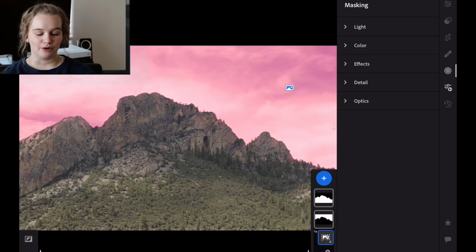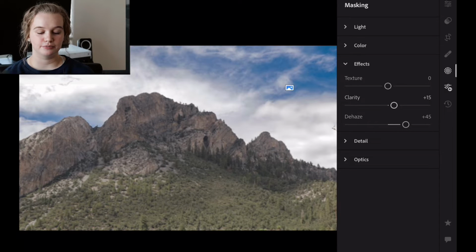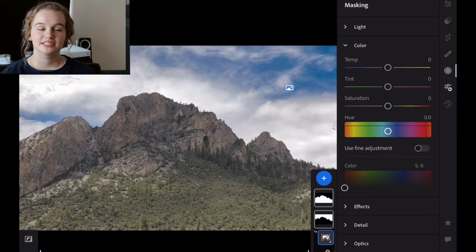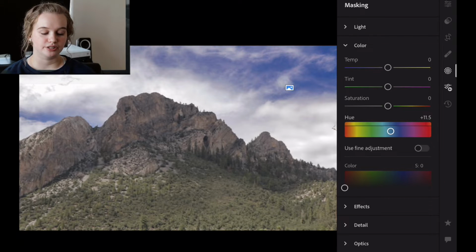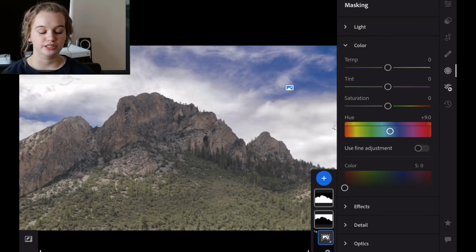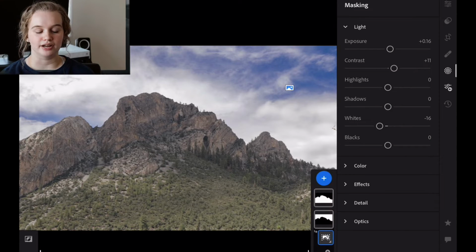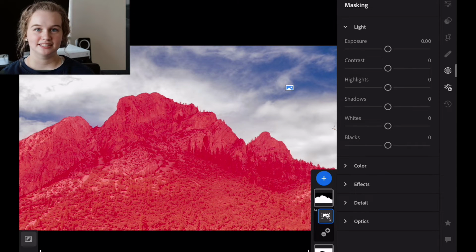This is the photo where I really figured out how to use it more, and I know I still have a lot more to go. I wanted to dehaze a little bit, bring up the clarity, bring down the texture, and then I hopped into the color section. I played with the color of the sky, and then I toned it down to a more muted blue. Then in the light section, I played around a little bit, and like I said, I didn't use the tone curve at all. I don't know why, I totally forgot, but since these are simple edits, I wanted to keep it very, very simple.